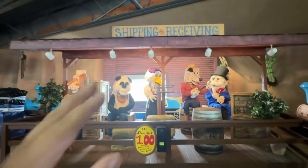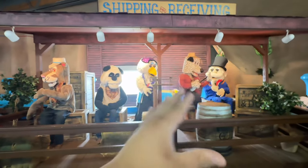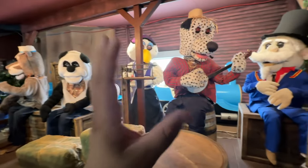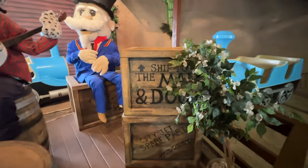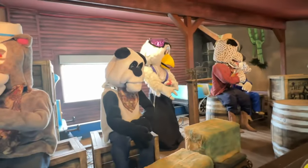So these are the animatronics right here. It's called the Man and Dog Show. I'm not sure why they called it that, but that's what it is. The only indication of the name is on this crate right here. It says it, but it's like behind that bush. But before I get into anything else, we gotta see them perform.